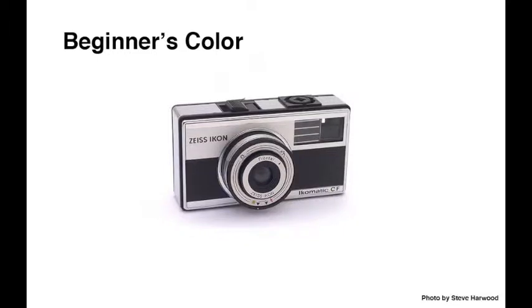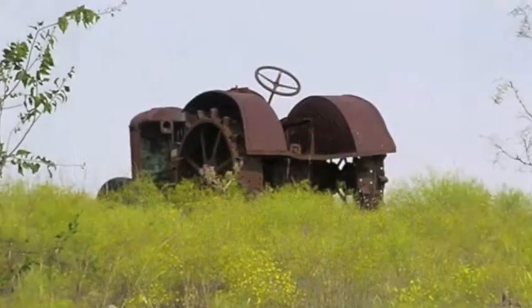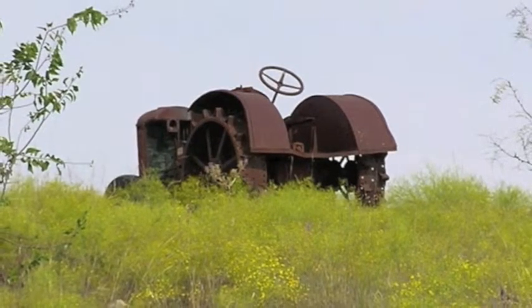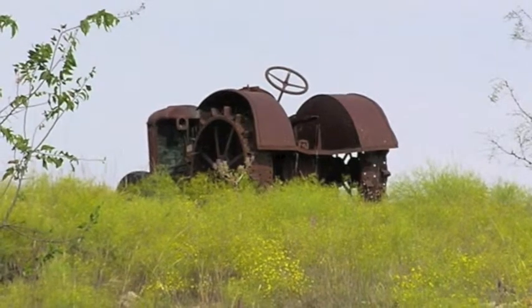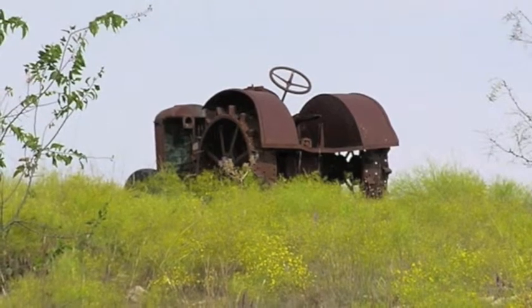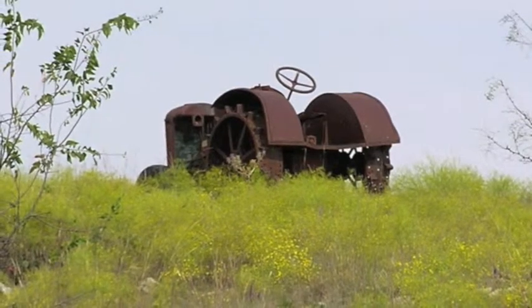Okay, this is the beginner color category. No More Fields to Plow, which I awarded a score of 7.2. I have 2 big problems with it. There's kind of an overall lack of crispness, coupled with some edge issues on the right side. There's some little traces of branches from a tree that we don't see sticking in the right side of the sky. I'd like to see those cropped out. That would also move the tractor a little farther to the right, which might help the composition a little bit.